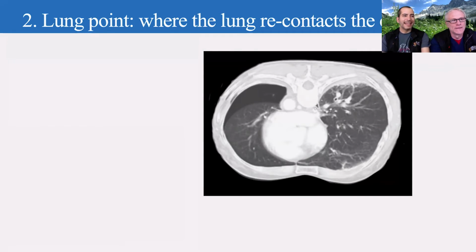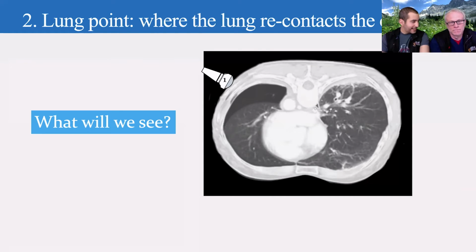So Dr. Boysen, the other one is lung point, which arguably is maybe a little harder to see, but I think it's important to talk about that. So we have a CT image here, and on that side, we can see a big pneumothorax there with some lung down below. If we put the probe here at position number 1 over that pneumothorax, what are we going to see, you think?